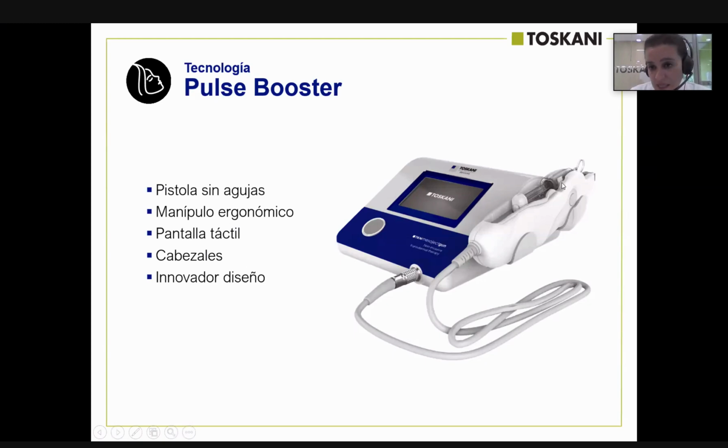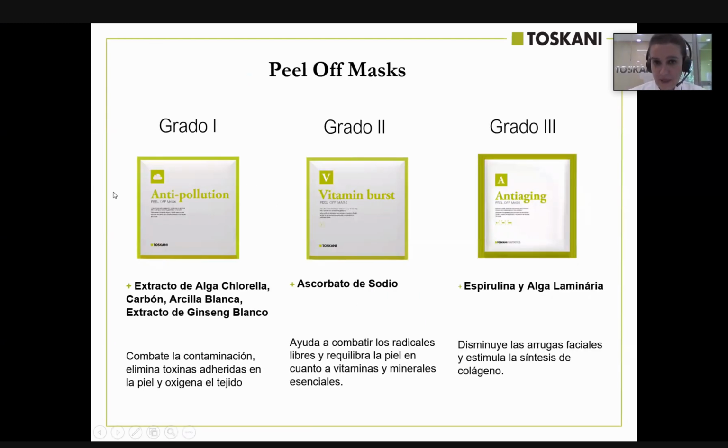So it has a touch screen, and the design of the heads, which go in this part here, is an innovative design, and it's different to something that you've seen before. So now let's have a look and finish with the treatments which we were talking about before, we do in our consultation, which is the phase 2 of mesotherapy, and with our device, with our pulse booster technology, to be able to link all of the ingredients, the main ingredients we find in the cocktails.